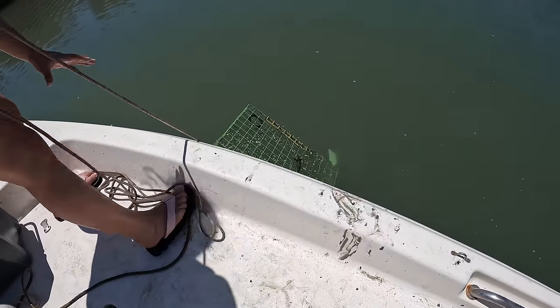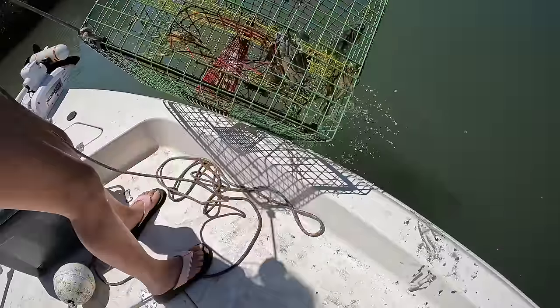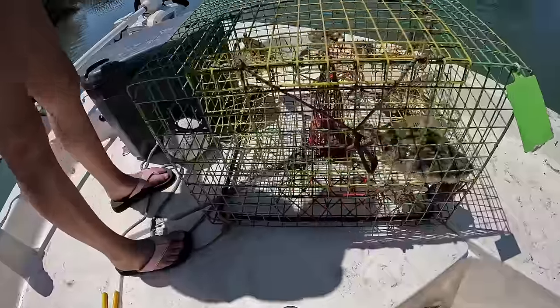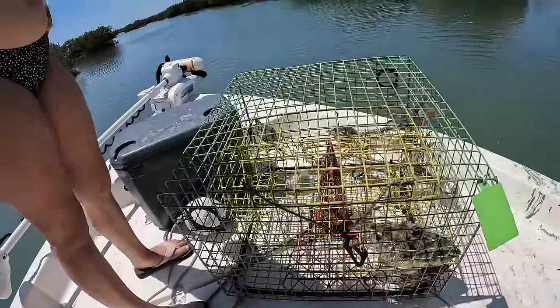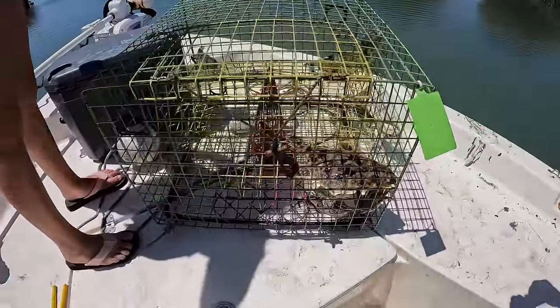I see one. I see two. I see three. Oh, I see four. I see a flounder. Oh my goodness, it's loaded. A flounder, babe. How many flounders? Wow, how many crabs are in there? Six, seven. One, two, three, four, five, six, seven, eight. Eight? And a flounder. Delicious.